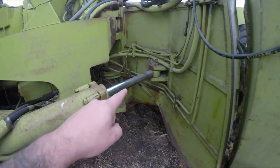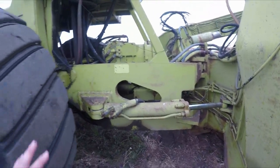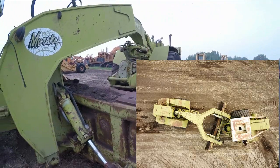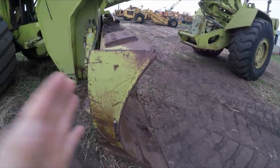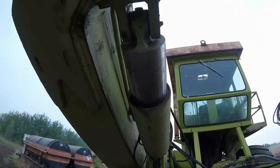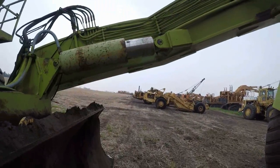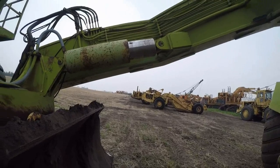These cylinders here are what you use to angle your blade, and that offsets the entire rear portion of the machine from the front portion of the machine, and puts an angle on the blade so that you can actually cast material to one side or the other. And then you got the 2 big lift cylinders, one on each side, one right here and one right there. Now they're a little worse for wear. They need some chroming and stuff like that, but they're working for now.